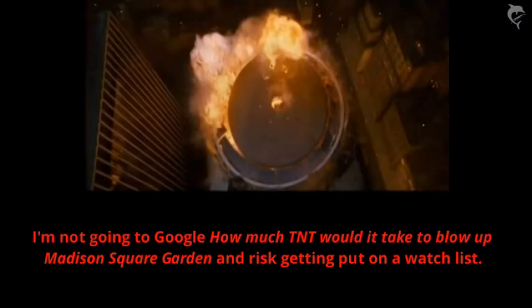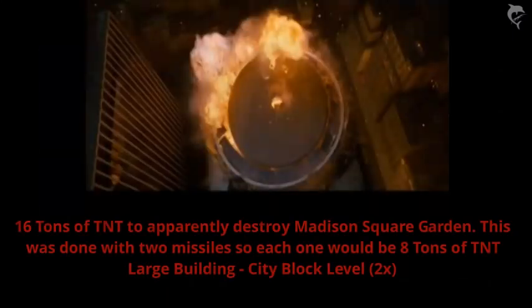Jumping back to the missiles blowing up Madison Square Garden, I've actually seen some alternate takes on this feat, and apparently those missiles should not have been strong enough to destroy a building as big as it did, suggesting that the missiles in this movie are actually more powerful than their real-life counterpart. Apparently, blowing up Madison Square Garden to the extent that it was done in the movie is equivalent to about 16 tons of TNT, which is city block level.